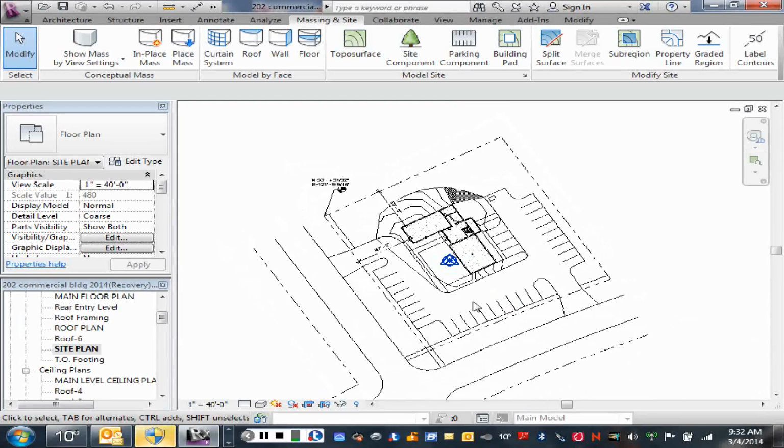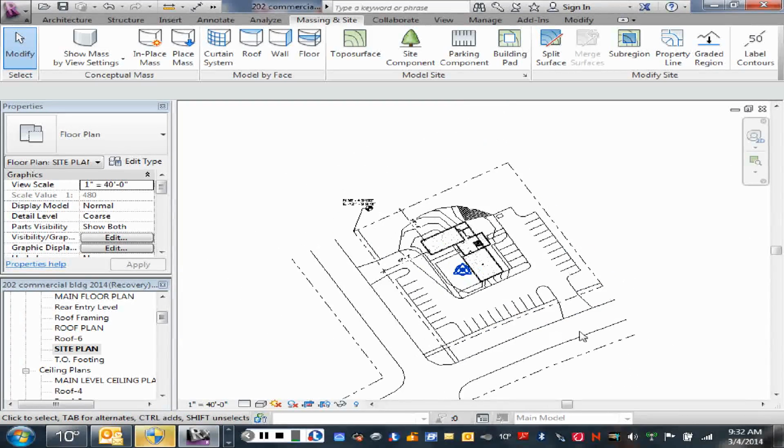Okay, so what I'd like you to do is do that and start developing your site plan now. You know how to change the material so that would be grass instead of dirt and so forth. And I'll be around to answer any questions that might come up. Okay?